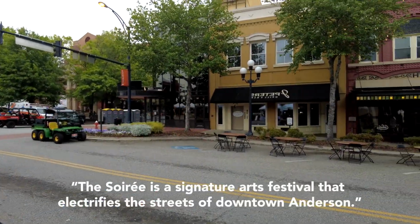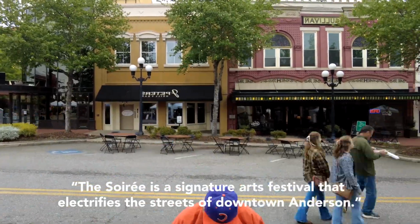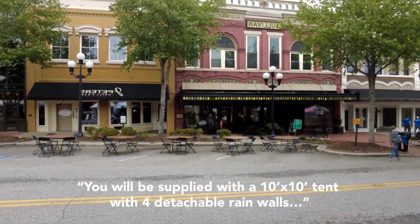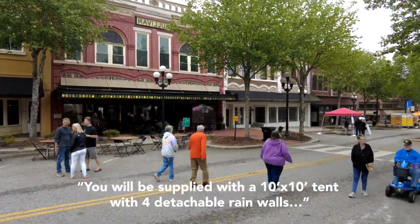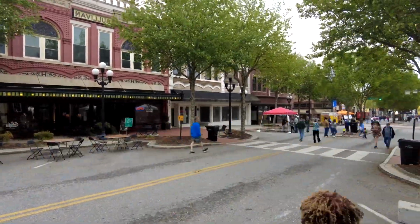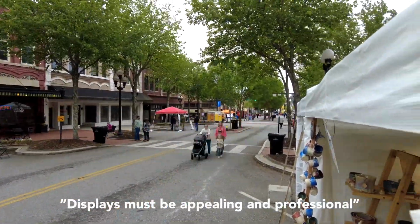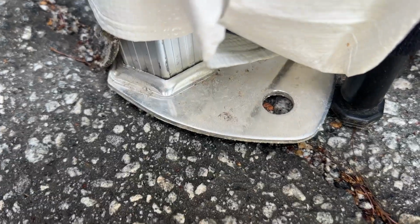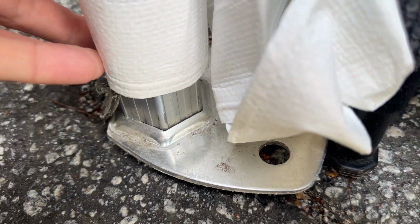They tout the event as a signature arts festival, and we'll talk about what that means shortly. The application says you will be supplied with a 10x10 tent with 4 detachable rain walls, which is not accurate. The application says displays must be appealing and professional. Let's take a close look at the tent itself, the one they require you to use, and why it is a deal breaker for me.